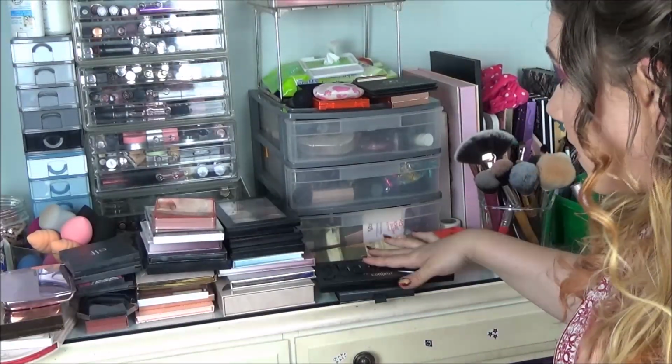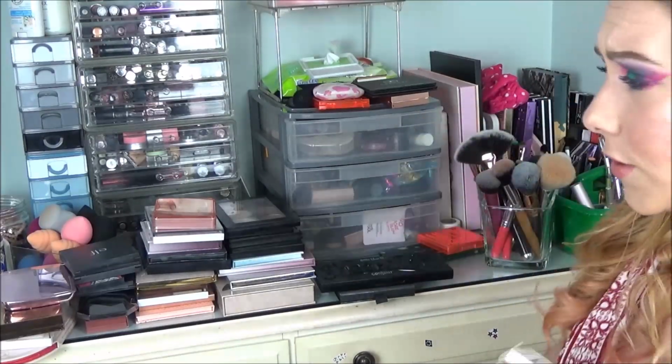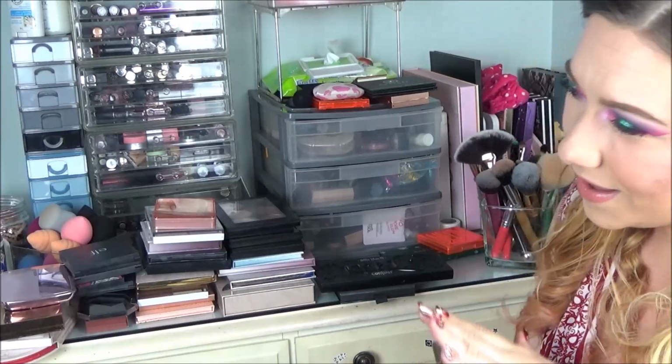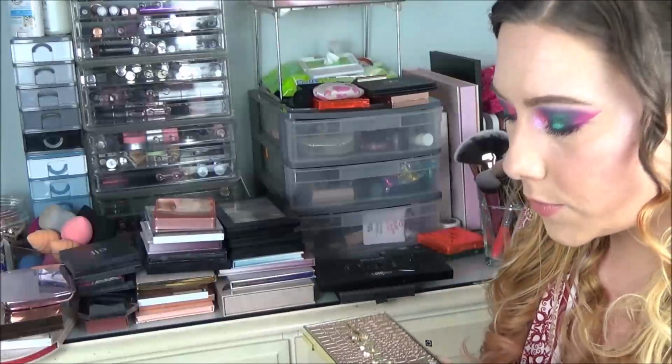They look nice on the skin, and I love Kat Von D, but it was really expensive when it first came out. And then my favorite by far, I've got some more favorites so far, but this cohesive palette has been one of my favorites.